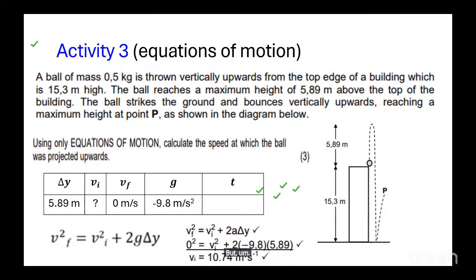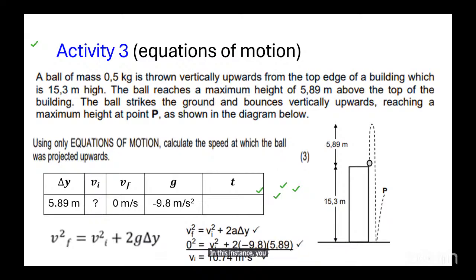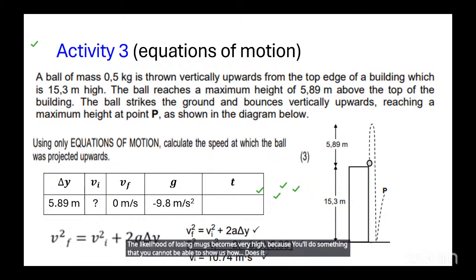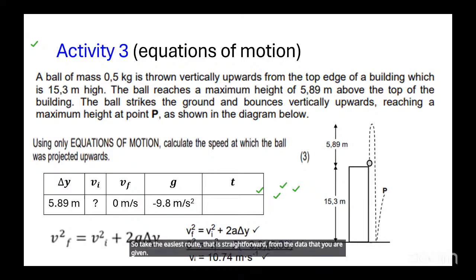But in order to answer this learner, remember what I said earlier, populate your data on the table. If you do that, it helps you to pick up the correct formula or equation that you have to use. In this instance, you'll see that you are asked to calculate the VI and you've got the delta Y, you've got the VF, you've got the G. You don't have to worry about calculating the T. It has nothing to do with this question. Because once you follow that route of calculating the T because you think you are smart, the likelihood of losing marks becomes very high because you'll do something that you cannot show has an implication in answering this question. So take the easiest route that is straightforward from the data that you are given, then you're going to be able to collect maximum marks.